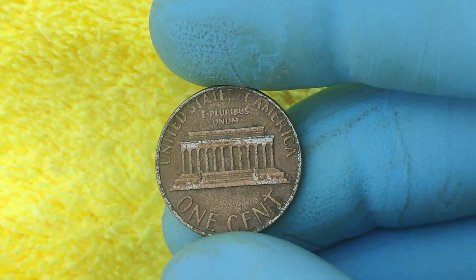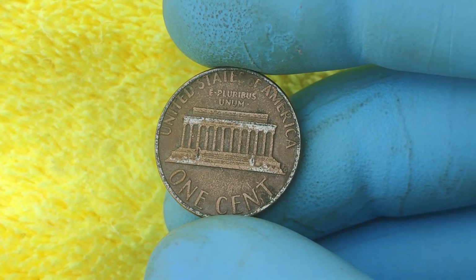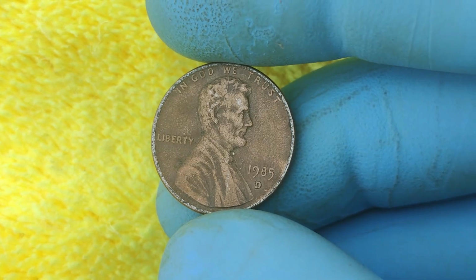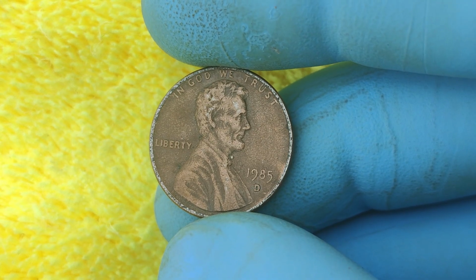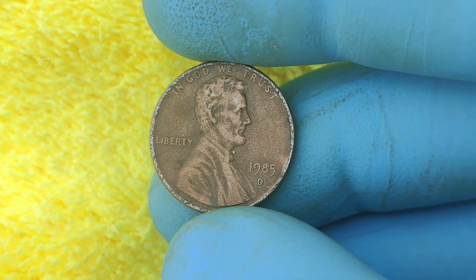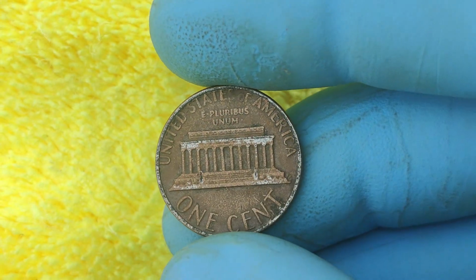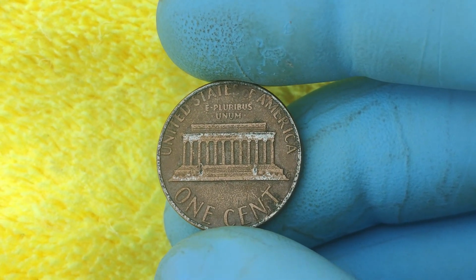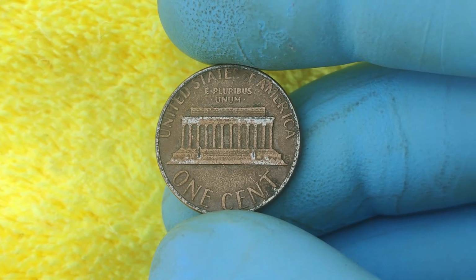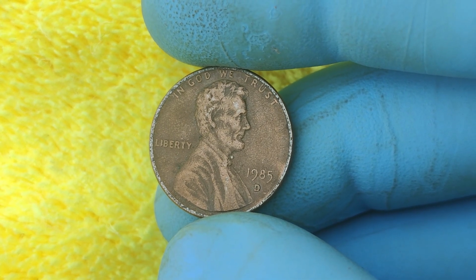But condition alone isn't the only factor that can boost value. There are also error coins to consider. Mint errors are among the most exciting aspects of coin collecting. A 1985 penny could feature off-center strikes, double strikes, die cracks, or even dramatic double die varieties. Some double die coins show noticeable doubling in the lettering or date, making them highly desirable. Another fascinating error involves rotated dies, where the reverse design is not properly aligned with the obverse. These kinds of mint mistakes are rare and can significantly increase the coin's value depending on severity and eye appeal.